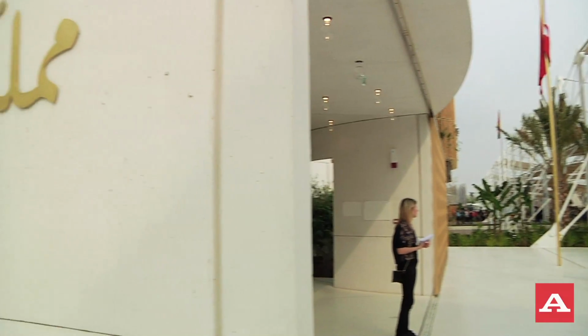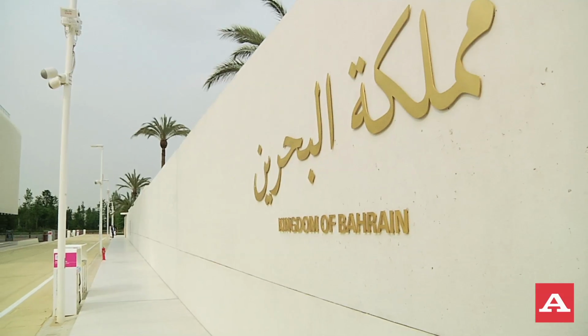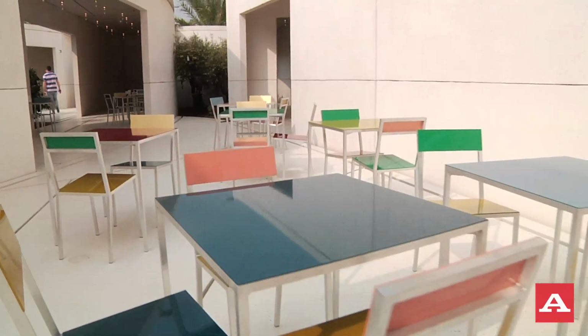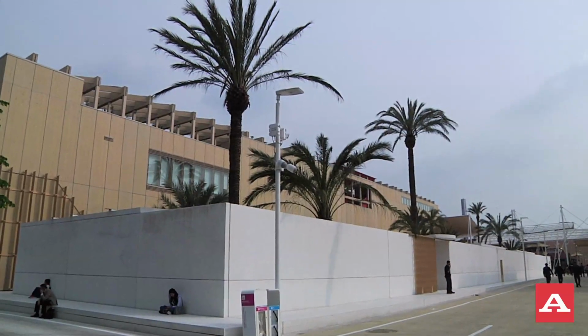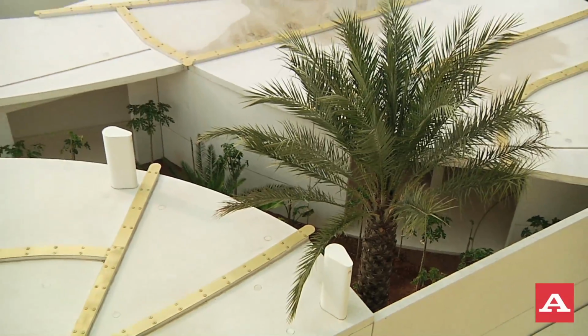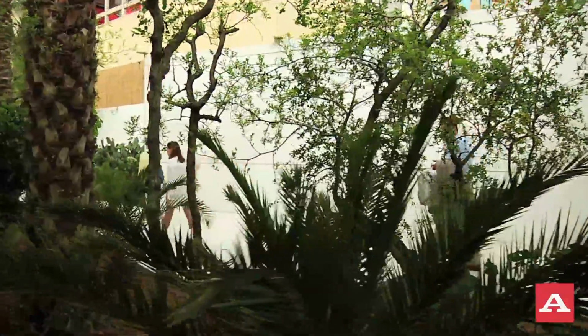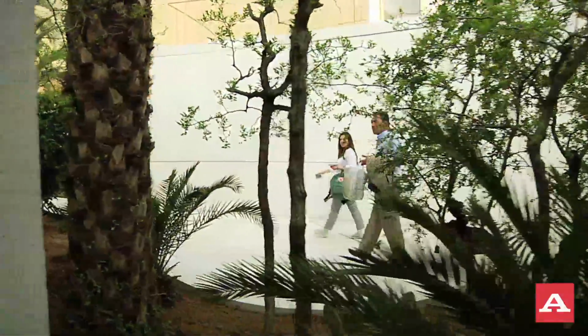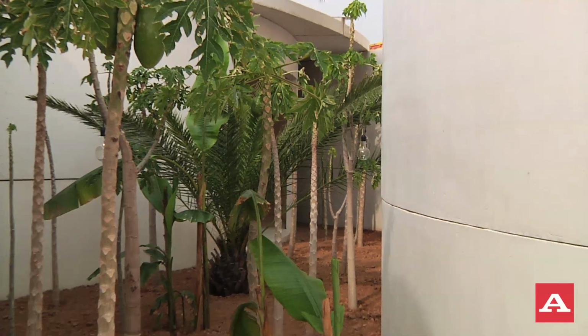And of course, a pavilion gives you a certain freedom. Also a freedom that I proposed to the client, because I proposed a building that is completely open. It has no air conditioning, there's no glass, there are no doors. So you walk through it like in an open air situation. And they accepted this, and of course it is the client who makes the project at the end.